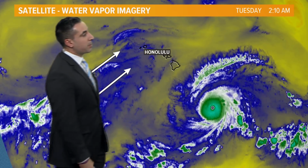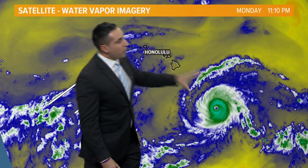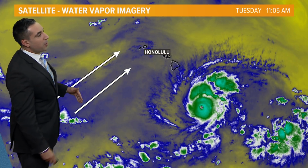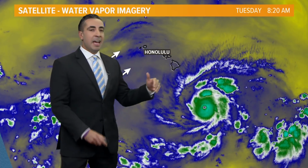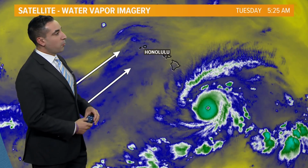But as we look at water vapor imagery here, you can see the overall environment that Lane is sitting in, the moist atmosphere, the low wind shear, but it's not going to last forever. Off to the west here, we have wind shear coming in out of the south and west, and that is predicted to weaken Lane as it moves over that area and closer to the state of Hawaii as we get into Thursday morning and into Friday.